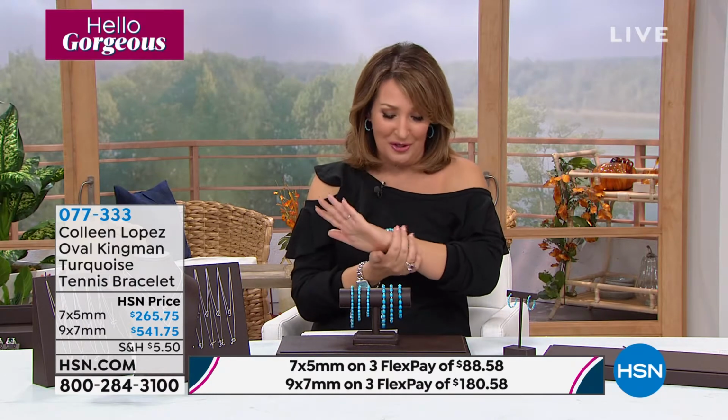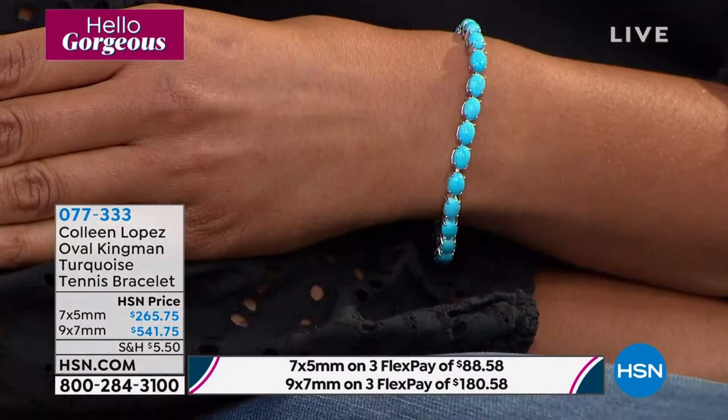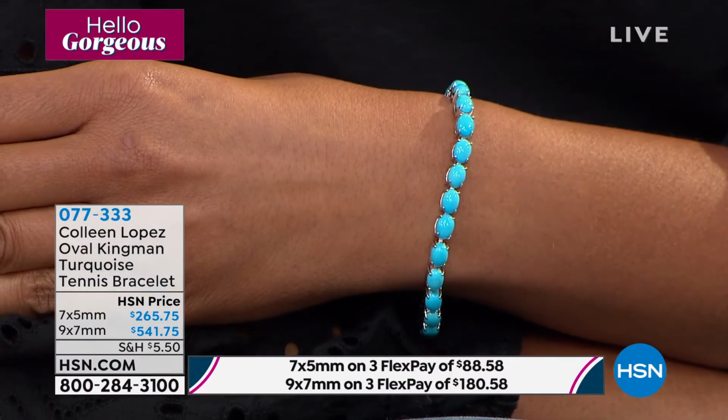Absolutely stunning bracelet. So what do you think, girls? Isn't this fun? Isn't it just so dreamy? I love this bracelet. I can't stop looking at it. I know. Me and Val were sitting here looking at each other's and comparing the size and everything, and they're gorgeous. I would want 2 or 3, like I'm looking at them on your wrist, Colleen, and I love the way that they look stacked.